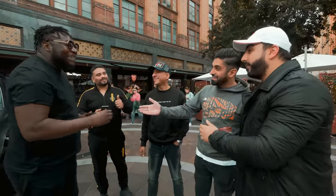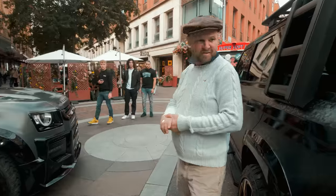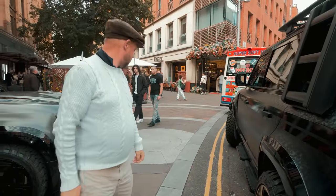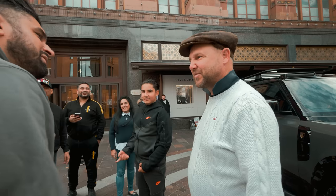It looked really amazing. Rich people understand quality. I'm in London. I like to go and shop at the mall. Oh, this one is a good car. My man. Thank you very much, sir. Thank you very much. Which one did he go for?